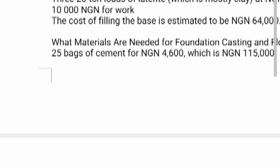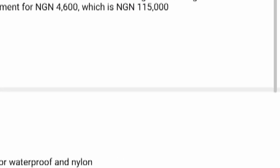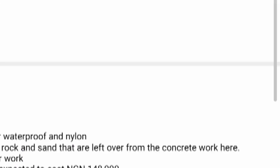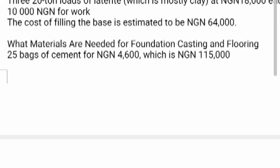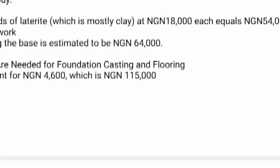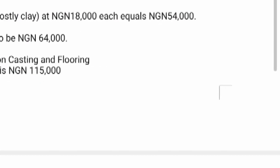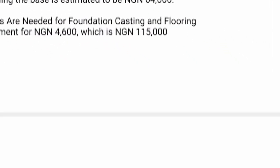Once the base is full, water it for about 10 hours. What I mean is that when you're done filling, you water it. You water it for about 10 hours, to let it sit for a few days or even weeks. Don't rush it. That matters a lot. Before putting down flooring, this will allow the soil to naturally compact.